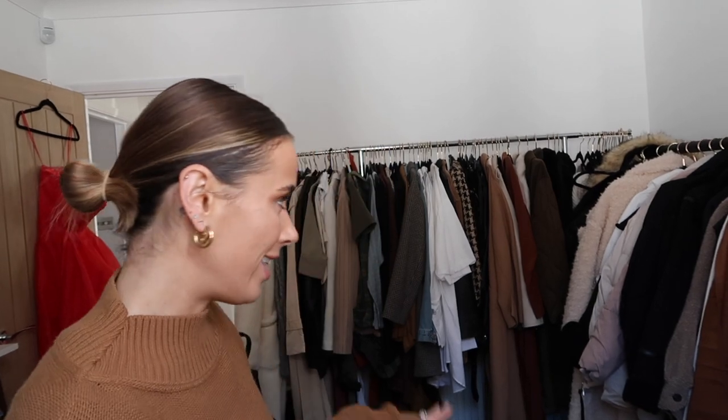Up a lot of floor space, which feels so good. Also, I can now stop going out of focus because I can actually get some daylight, which is lovely. Yeah, I'm starting to feel the effects of when you don't clear out your wardrobe regularly. I used to do it so regularly.